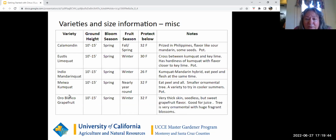The miscellaneous varieties that will do well here too, if you like the little more exotic: the Calamansi. You see that used a lot in the Philippines. They call it Calamansi, and they use the juice on fish as if it were a lime. It's tasty and tart, and they also make an aid, like an orangeade or lemonade, out of it.